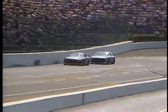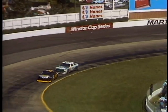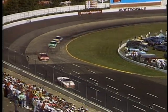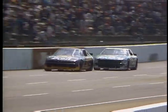Well, Harry is making sure that Rusty is not taking it easy right now. And another thing about this win streak that Harry has been on, it is obvious that he has been very patient in his 3 wins. At Dover, he didn't take the lead until lap 171. At Richmond, he didn't take the lead until lap 219. And at Darlington, the first time he led was lap 151. So he has been patient, making sure the car is there for the last part of the race.